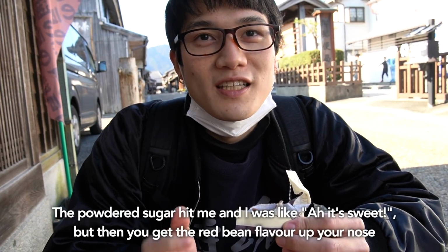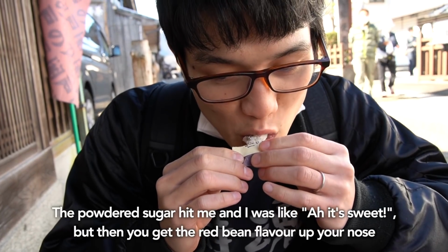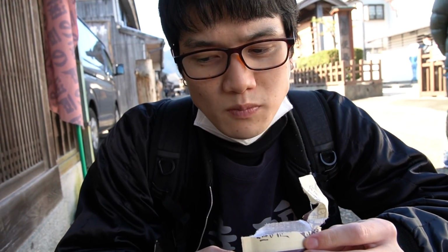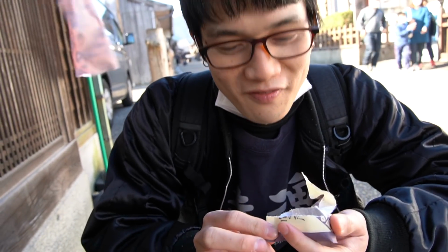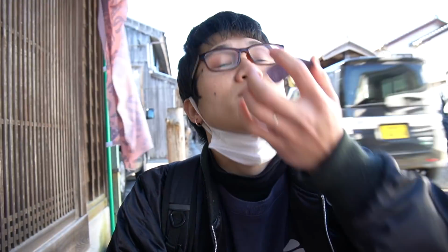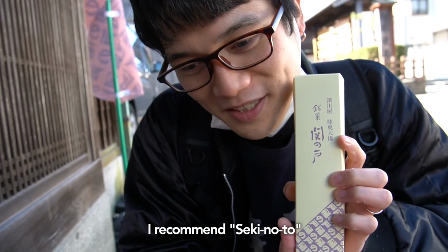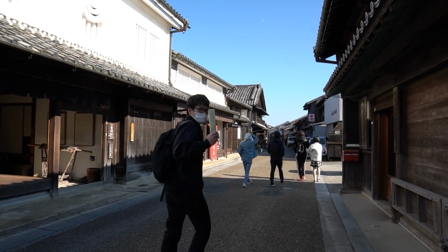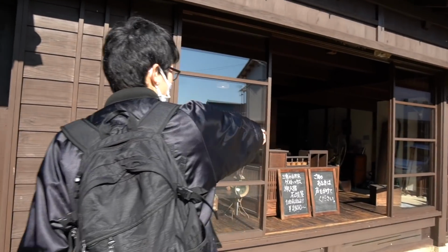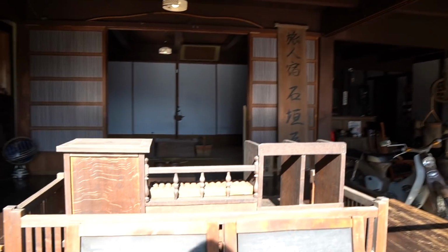Powder sugar at first. Yeah. Then I thought, wow, it's sweet, and then the red bean comes right after. Yeah, it's like a nice mix of sweet and almost bitter. Now I want to try the other flavors too. I feel like I'm an emperor in Kyoto. Copycat. This is delicious. Happy, worth the money. I'll keep it safe and we'll eat it again later. Recommended. Really delicious. Right?